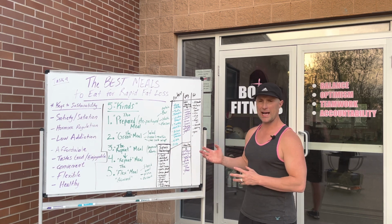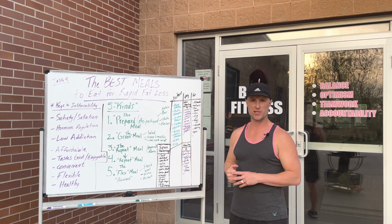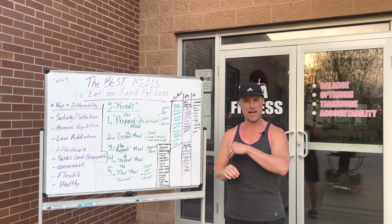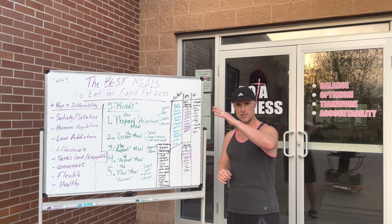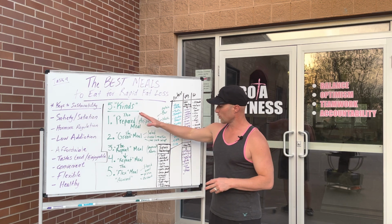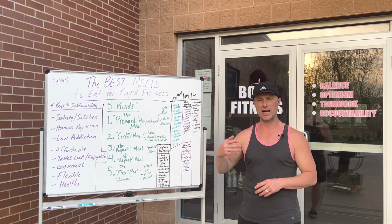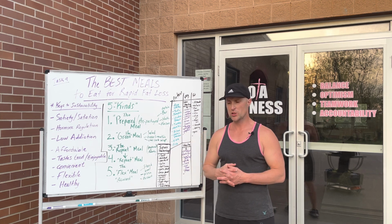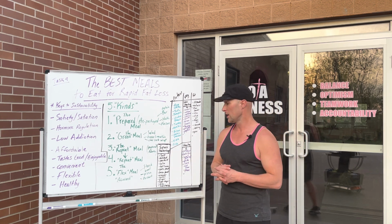Now, when I say kinds, I say 5 kinds in quotations there. We're talking about 5 kinds of meals that we want to try to be focusing on in our day. And if you see me waving my hands around, it's just because there's some flies out here. So as we go through these kinds of meals, this is kind of a template that we want to follow each day when you're preparing your meals at home, so that you can have this template to follow with the meals that you're preparing.